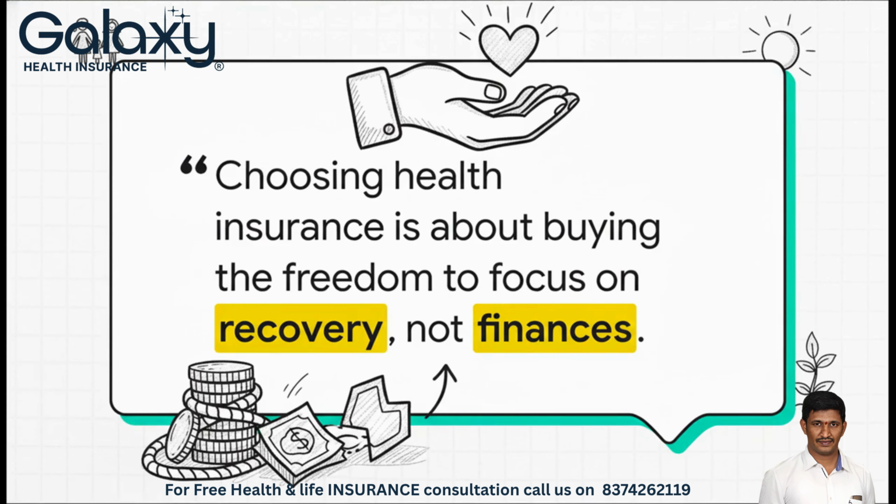And when you boil it all down, it really comes back to this idea here. A plan like this isn't just about paying hospital bills. It's about lifting that enormous weight of financial worry off your shoulders, so you and your family can have the freedom to focus entirely on getting well.